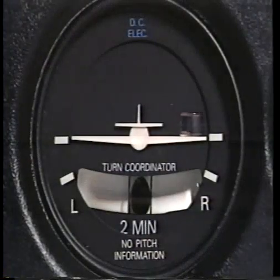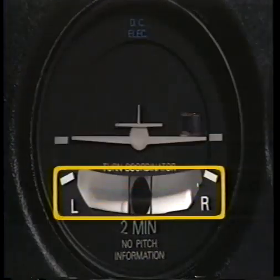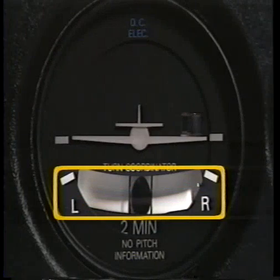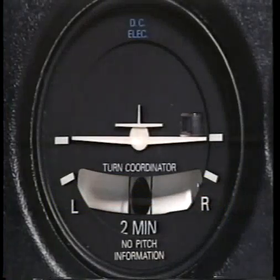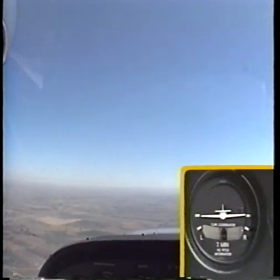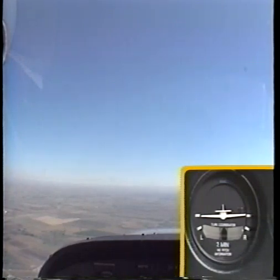The second part of the turn coordinator is the inclinometer, commonly referred to as the ball. It consists of a curved glass tube containing a ball that moves in response to gravity and turning forces. The ball is used to establish and maintain coordinated flight.